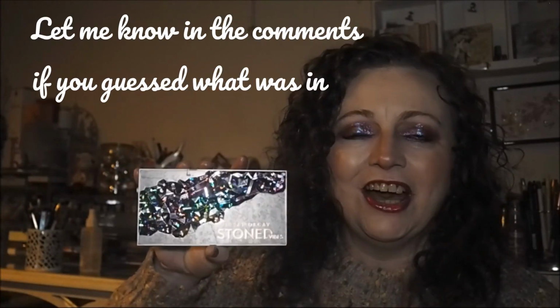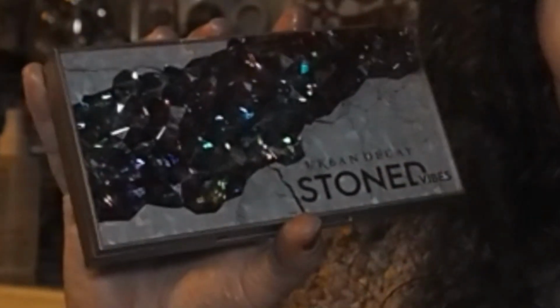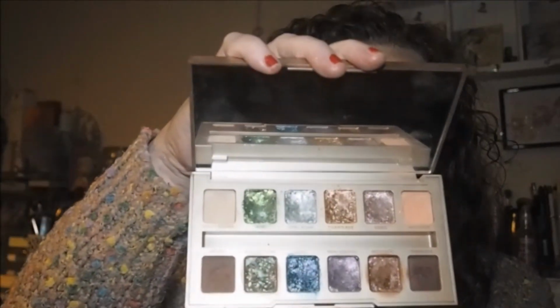So first place, guys, the winner is Urban Decay Stone Vibes. I mean, look at the packaging alone, it's just absolutely beautiful. It's definitely a display piece, but this, you can see really just how much I've used of it. I used this so much over the festive period. I didn't really use anything else.